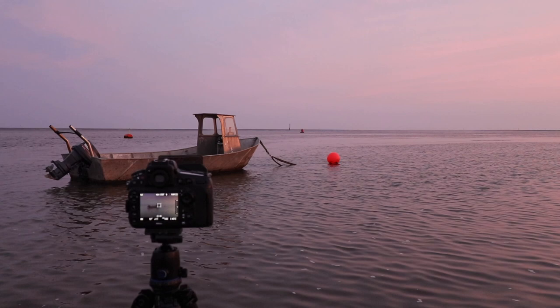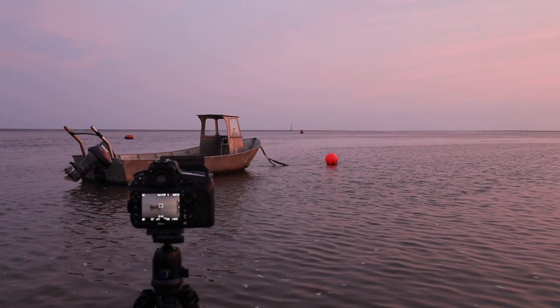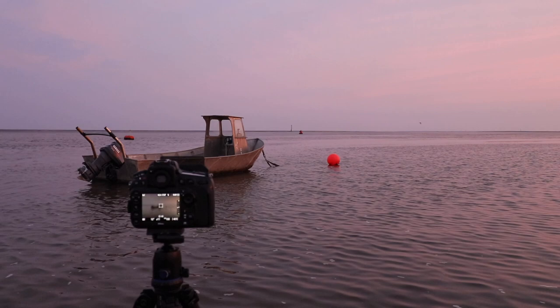Right, this is the last shot I'm going to go for. So at the moment I'm at ISO 100, f11. I'm going for a 10 second exposure, and hopefully the boat will stay still. So if it's any good, I'll post the image in a second.